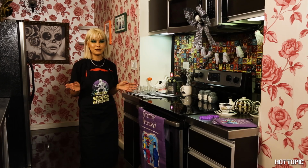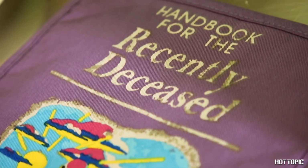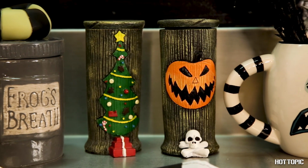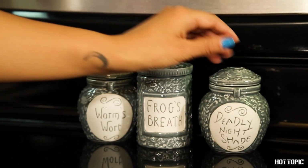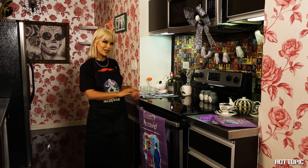Okay, you'll see as I move through the house that I really love decorating for Halloween with Tim Burton themed items. I think that it translates from Halloween into the holidays really well. Some of my favorite items in the kitchen, I really love the frog's breath trinket holders that I would keep close to the stove. I'd put cayenne, chili powder, and red pepper in there. That way we can have spice really close at hand and, you know, weed out the week.